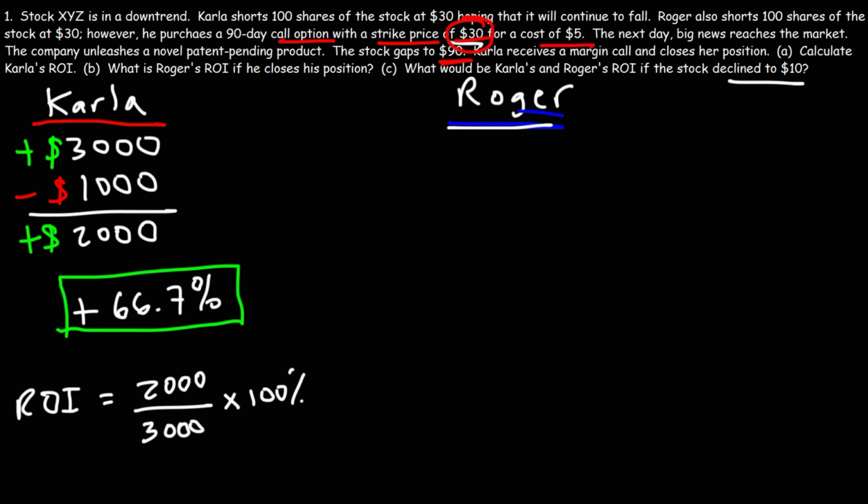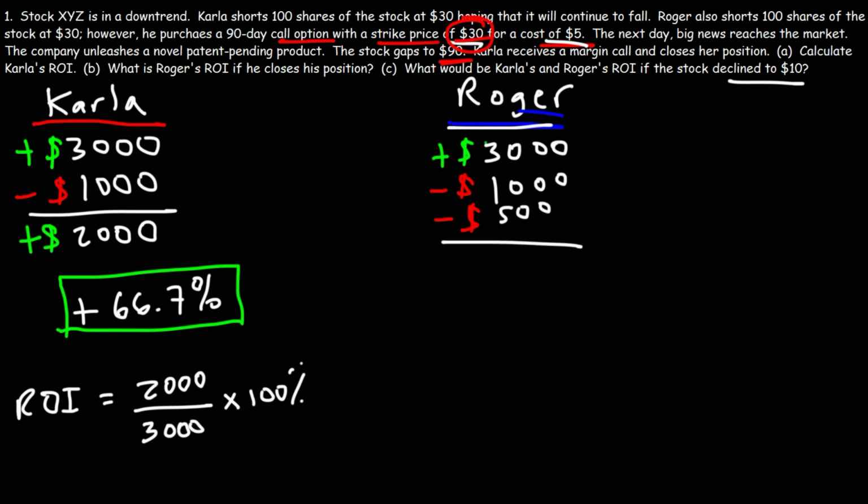Now let's look at Roger's situation. So he's going to receive $3,000 when shorting the stock initially. He's going to buy it back at $1,000, but he also paid for the call option, so that part doesn't change. So he spent $500 for the call option. So on this trade, he made $1,500, which isn't bad either. It's not as high as Carla, but it's still pretty good.